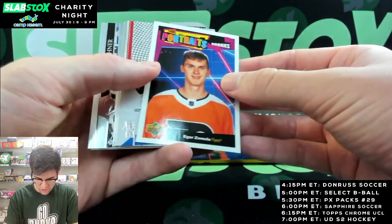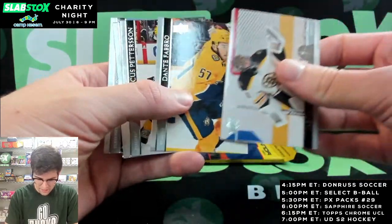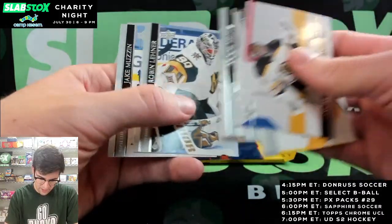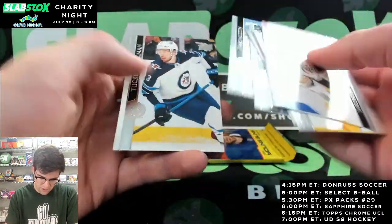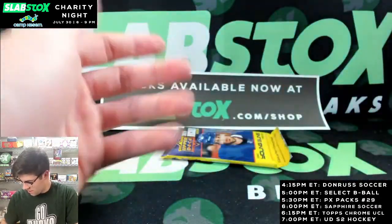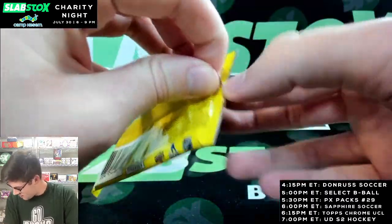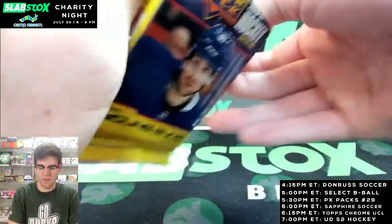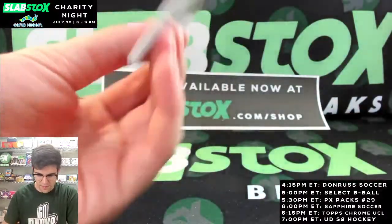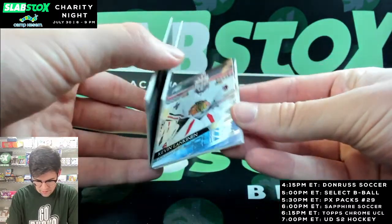We got UD Portraits of Igor Halak, Fabbro, Peterson, Heinz, Lehner, Muzzin, and Pullman. That's not the clear cut. If that was a clear cut, it would have been crazy. It's not the clear cut, though. It's still astounding just to see that, to pull that. There should be one more Young Guns now in this pack right here. And the cards are still super weirdly out of place. But there he is.